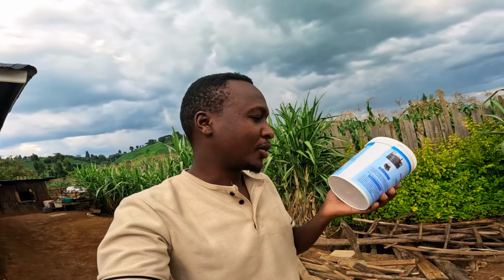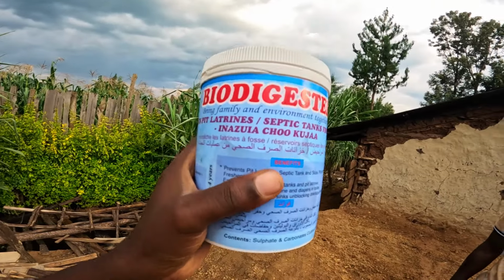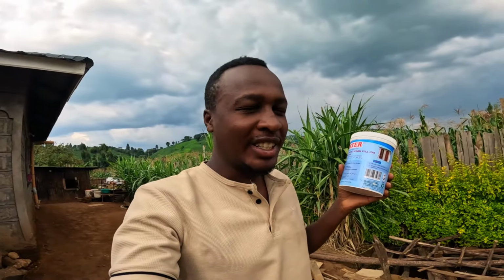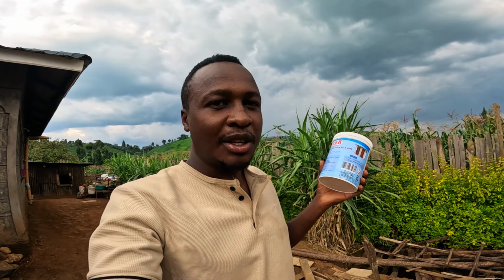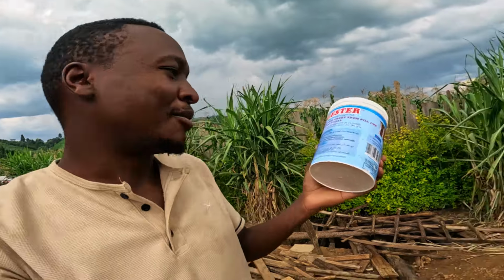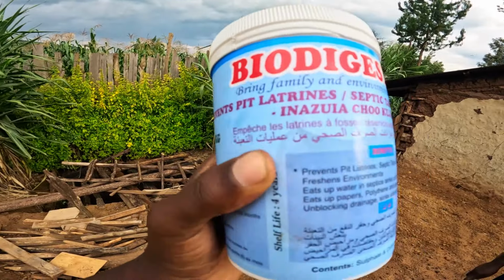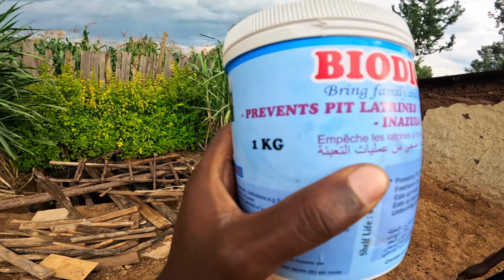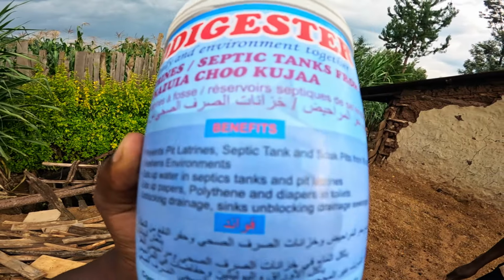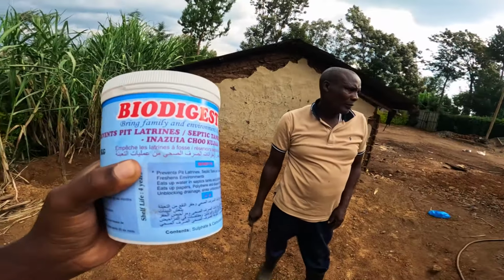Welcome back. So right now with me here, I have the enzymes, although it's not what I expected. When we were talking of enzymes, I expected they're like small animals or something of the sort. But we have this, it's called a biodigester, and they say it prevents pit latrines and septic tanks from filling up. So I'm with my dad.